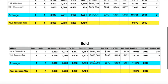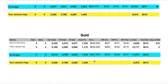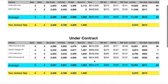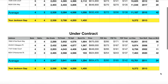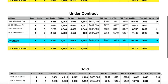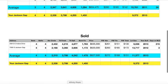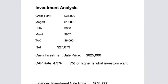And I'll do the investment analysis later. So I'm just going to skip through this. You can look at the averages and see how they compare to Jackson Gap. All of these are really good comps geographically and structurally, good comparable homes. Again, I sent this information to Paula earlier today.